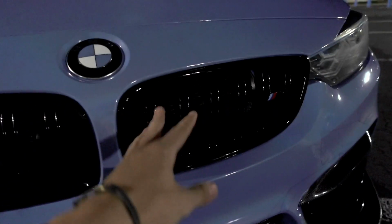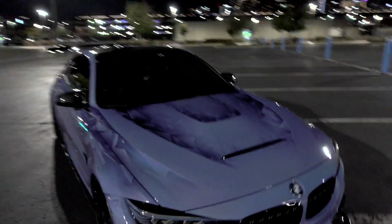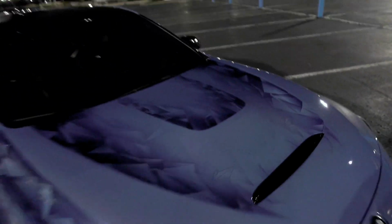You've got the front facing air intakes, which when we were filming rollers, the whole time filming, that's all I heard, which was super sick. And then she also installed the GTS hood, which of course is a must-have. That really adds to the aggressive side of this car, and it just really complements the wrap design with it.